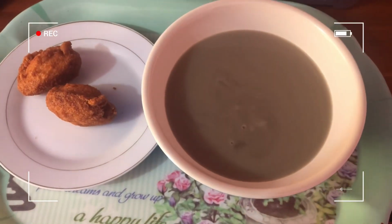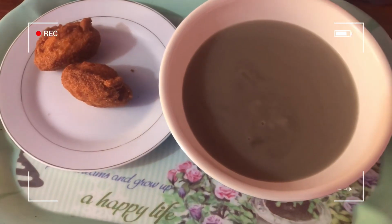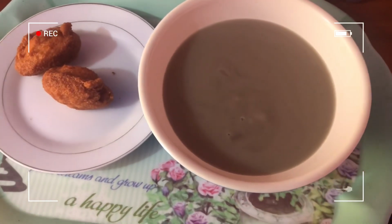So right now we have 4 Ghana cedis left. I'm enjoying my cocoa.